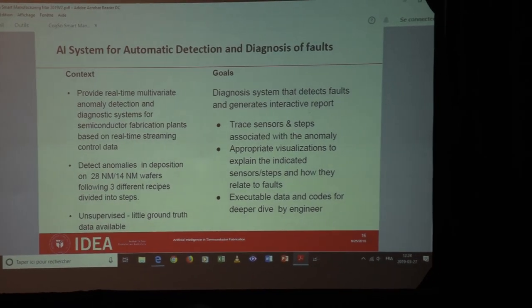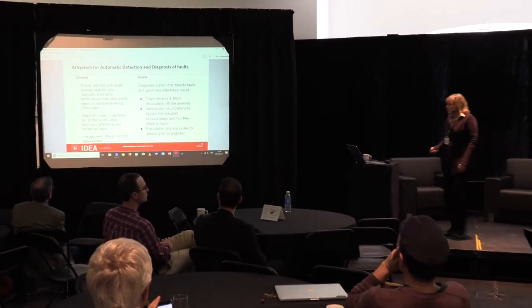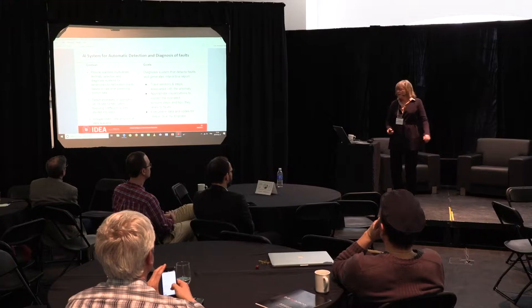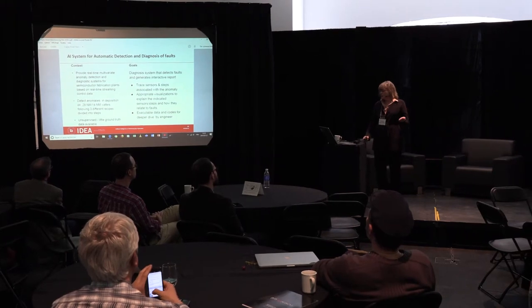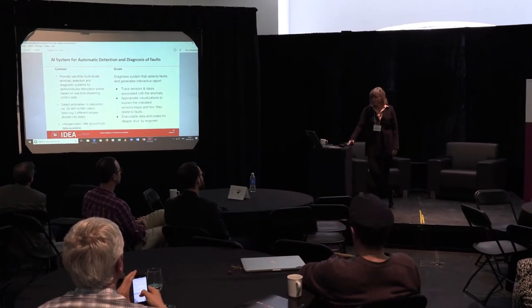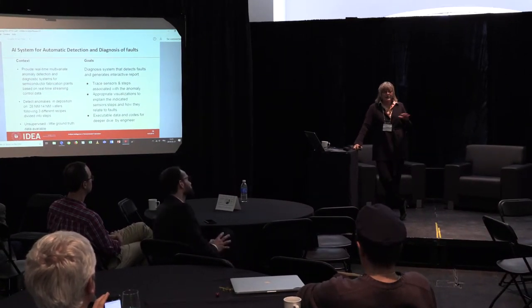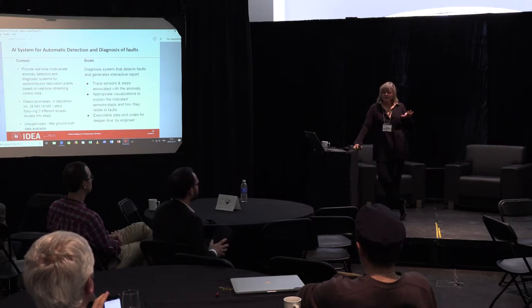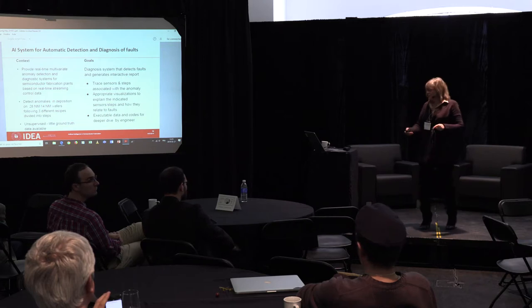Now we're going to embed this in an automatic system that diagnoses the faults. Once again, this is providing real-time multivariate anomaly detection and diagnosis, based on streaming data, and I'm going to show you results for 28 and 14 nanometers for a few different systems. This system is completely unsupervised. It actually self-tunes and adjusts itself. I don't have time to go into that, but it uses unsupervised learning techniques to tune itself up to the problem. And you can adapt it to different recipes and chambers and stuff. It will self-adapt. And we use just the metrology, which is the ground truth, to validate.